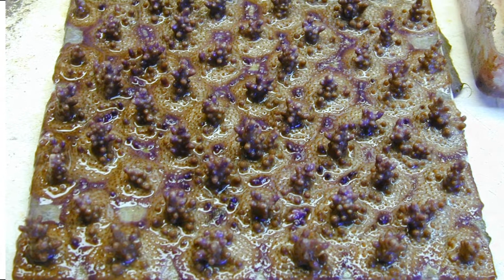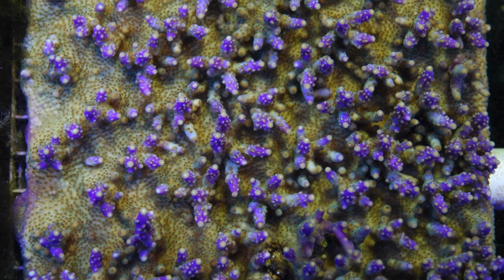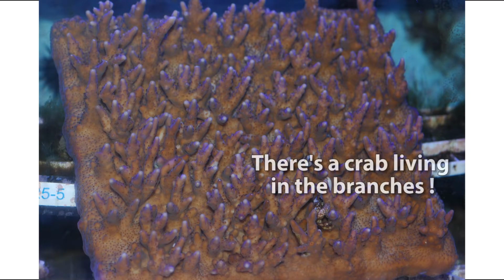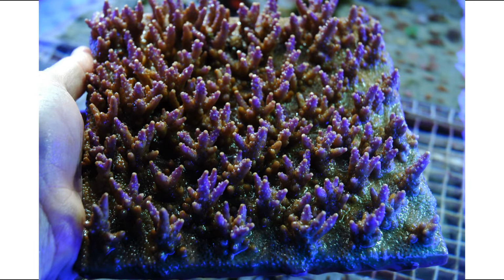Here you can see a recently embedded plate of Acropora nana. We used a checkerboard pattern so as not to crowd them. And here are growouts of that plate. These are ready to pop the cubes out and use whichever way you choose to use them.